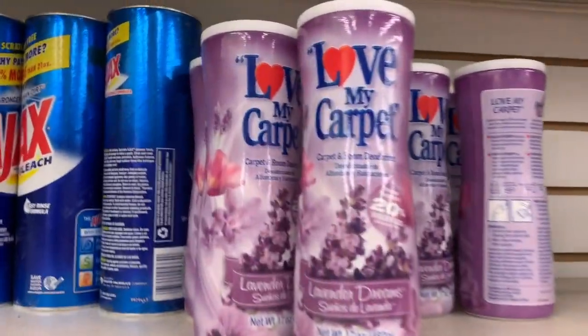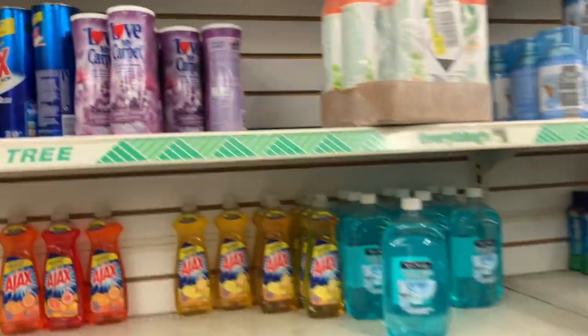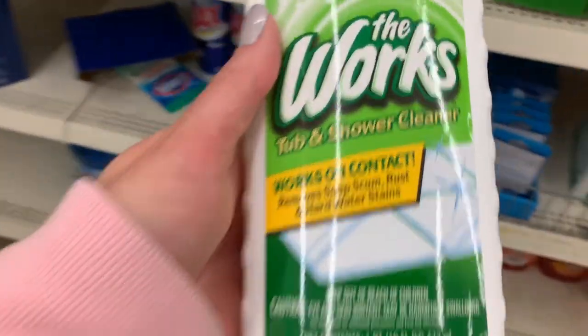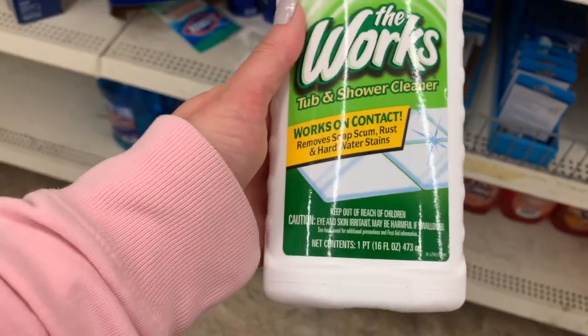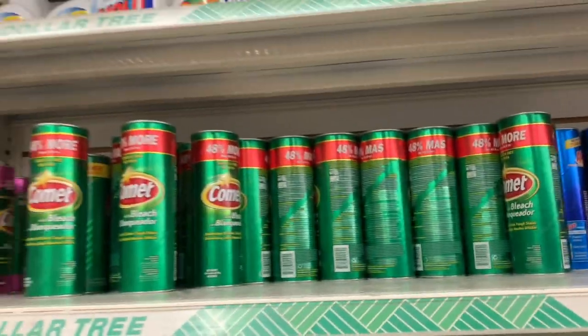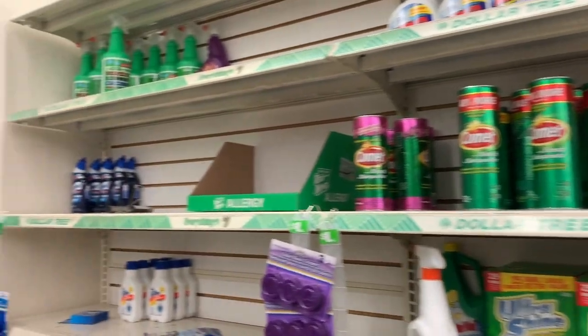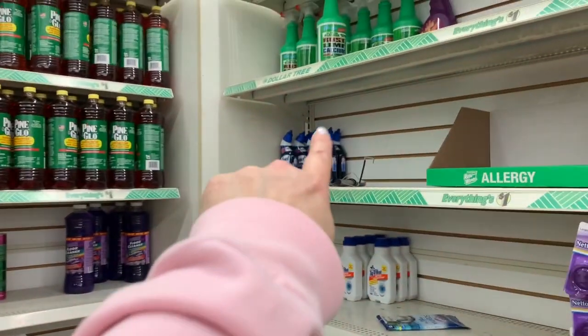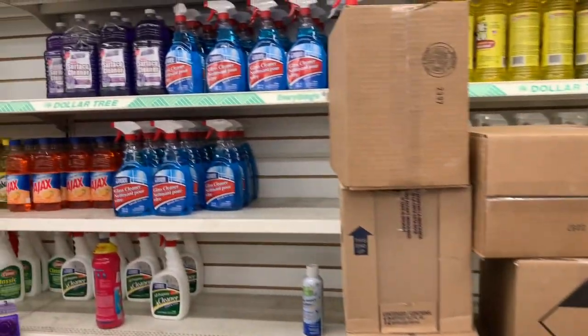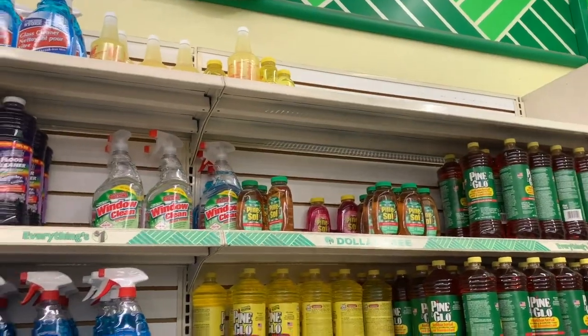We have Love My Carpet, that's 17 ounces. We have Ajax, Palmolive, and The Works. You guys know this goes for $4 and some change at Walmart. You get 16 ounces. And then we have Comet, the little baby Lysol. Pass on that, you guys. That's not really a great deal. Little tiny Pine Sols.